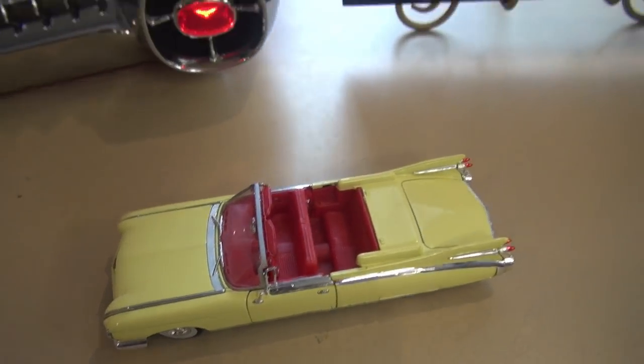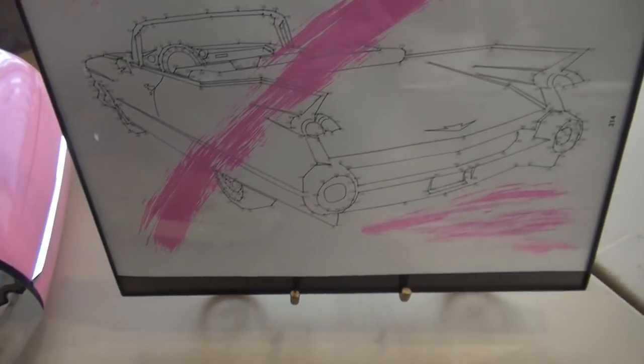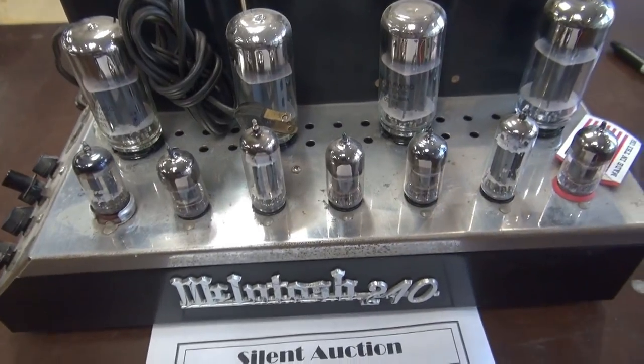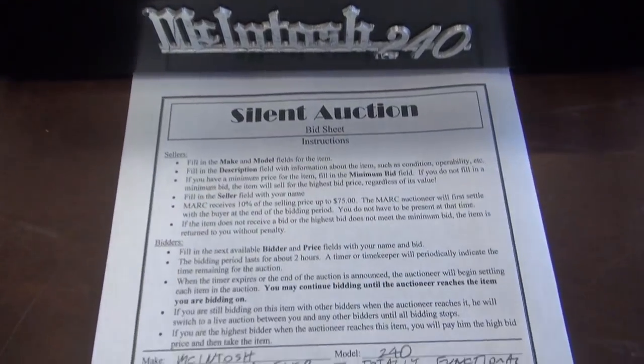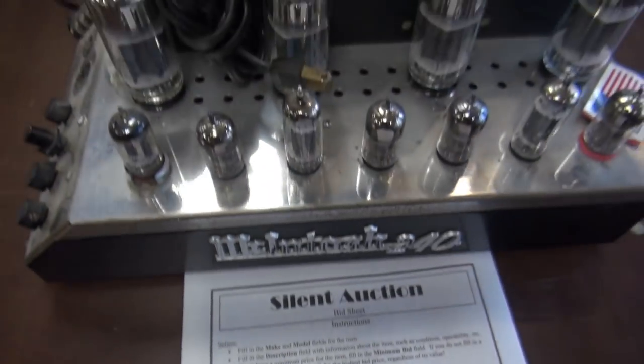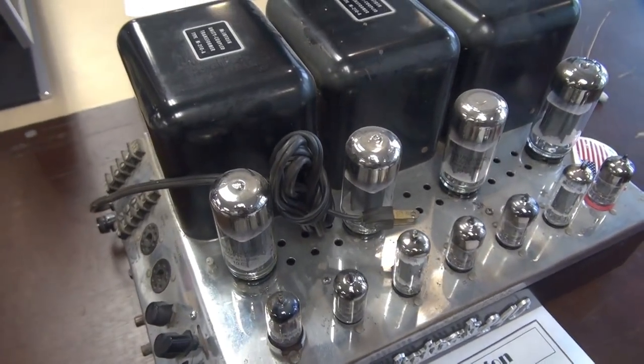Here's a car. Very cool. All right, so we have a Macintosh 240 in the silent auction. Opening bid, $1,000. Pretty good shape.